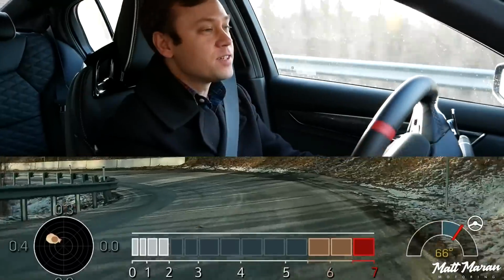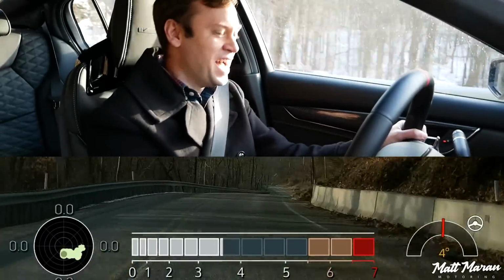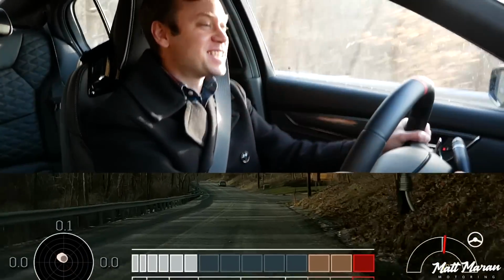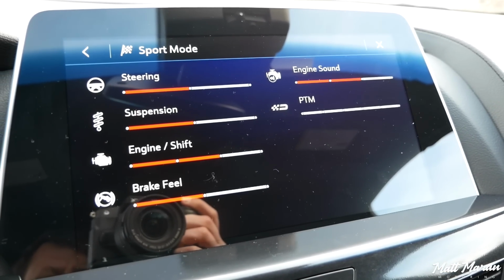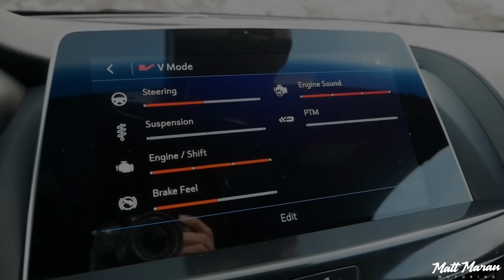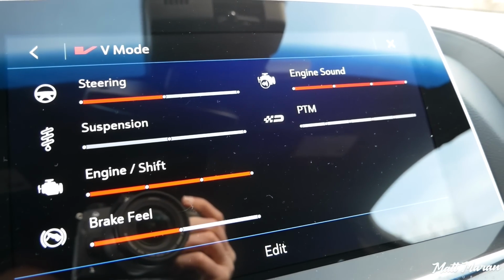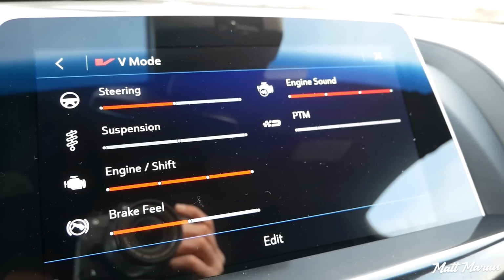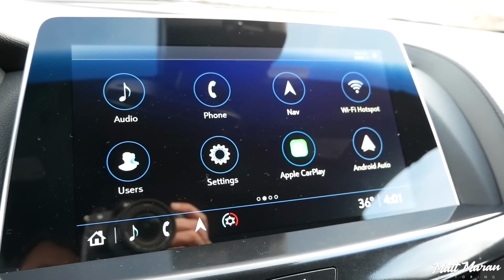Honestly, there's obviously the Magnetic Ride Control 4.0. There's a bunch of different drive modes. But I just left it in the Sport mode because honestly, it's not even that stiff in Sport mode, and I just love the settings that they had there. I did also play around with the V mode, and I softened up the suspension all the way and then cranked everything else up for the most part just to try out a different thing. But honestly, the Sport mode, to me, was the Goldilocks that I really loved, and I love that it also retains that between key cycles.